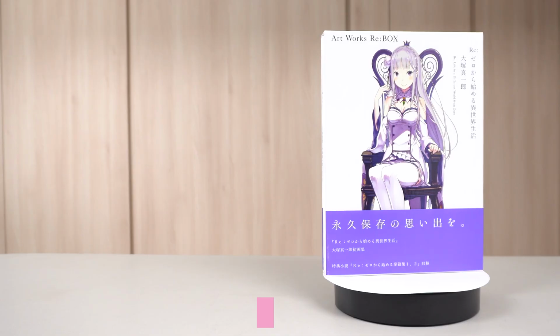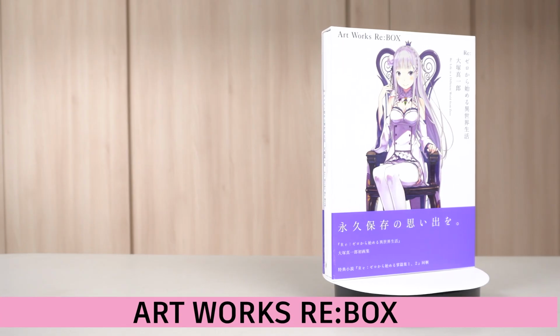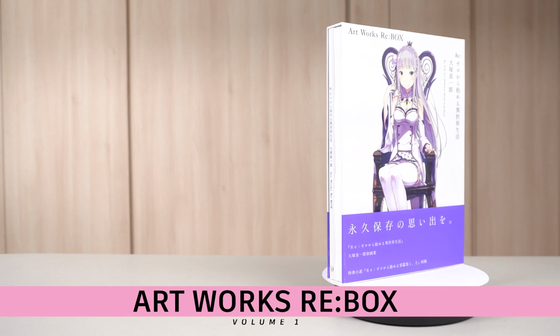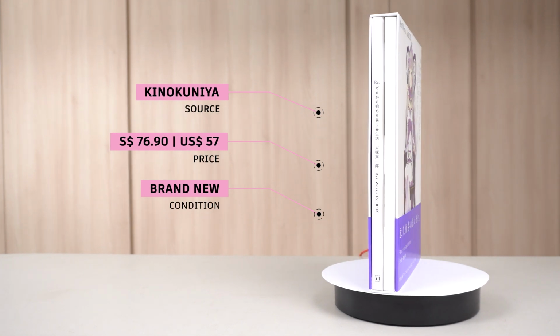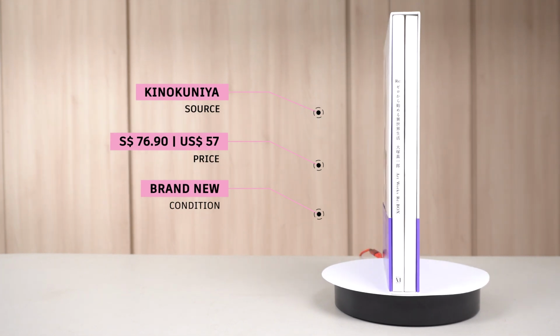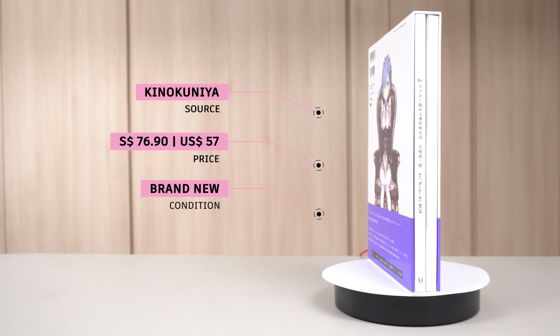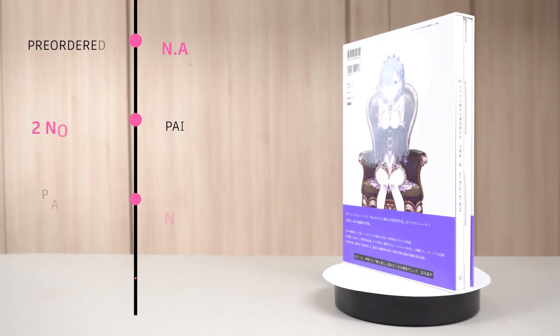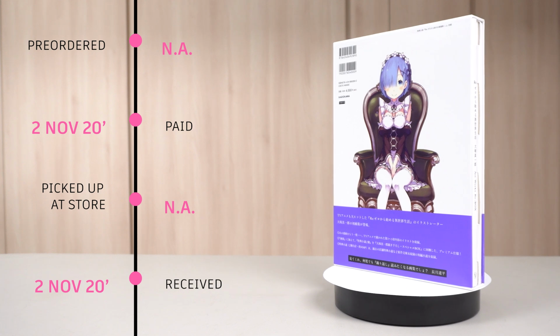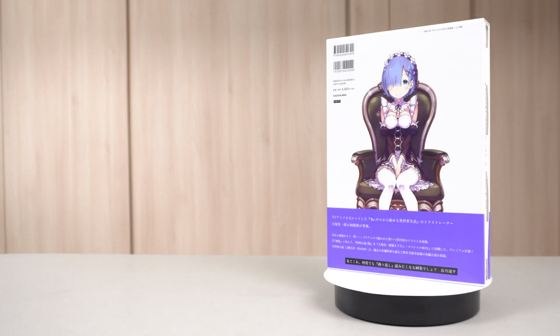Hopefully. Anyway, before I go into unboxing the figures, I also picked up two art books from ReZero. This is the Volume 1 Artworks Rebox, and I found this at my local Kinokuniya for about 57 USD. I wasn't familiar with ordering Japanese art books online at that time yet, so I think it's quite pricey considering this retailed for 4,000 yen in Japan.